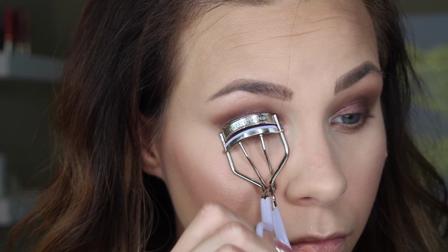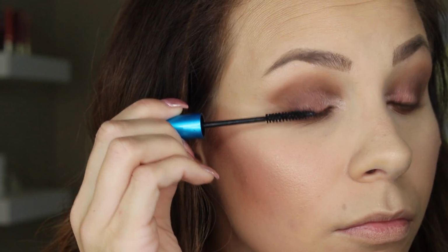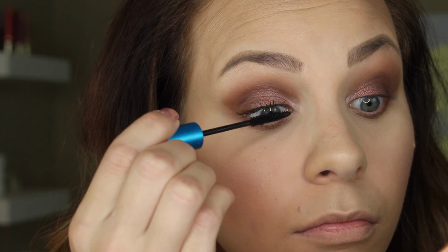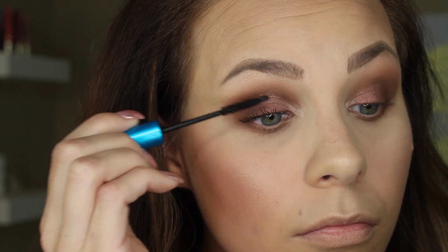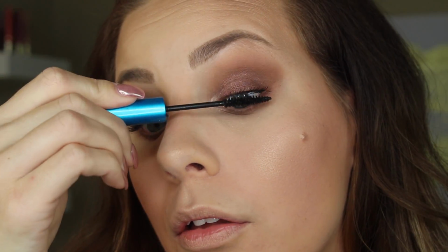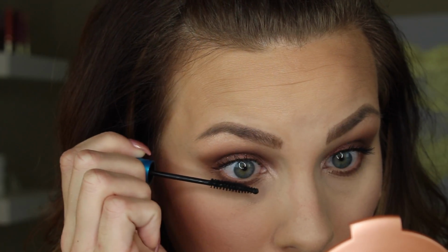Now I'm going to curl my lashes using my Tweezerman lash curler, and then going in with my MAC Gigablack Lash Extended Play Mascara, I'm going to coat my lashes. I love this wand because it is so small and it coats every lash just perfectly. It doesn't clump at all, and you can really get into the corners of the eyes. This is a really good mascara if you're not going to put falsies on, but I put falsies on pretty much every time, every day.